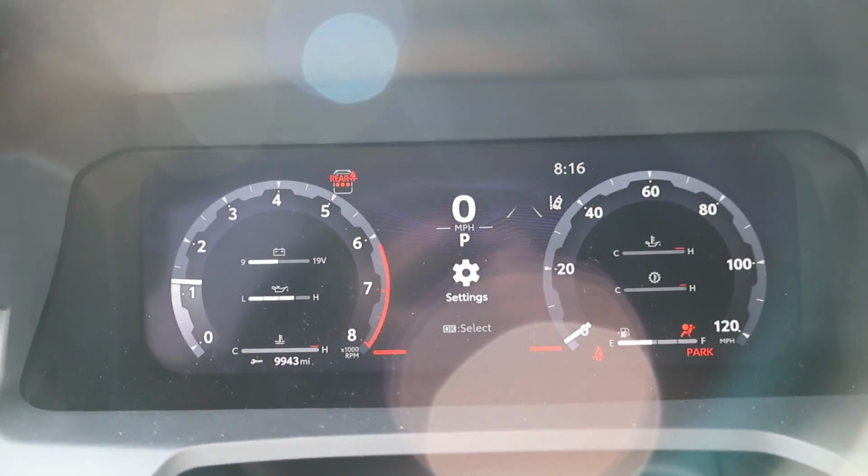Now we're going to pop into the 4Runner here. This is a random point to mention it, but $895 for the payload.